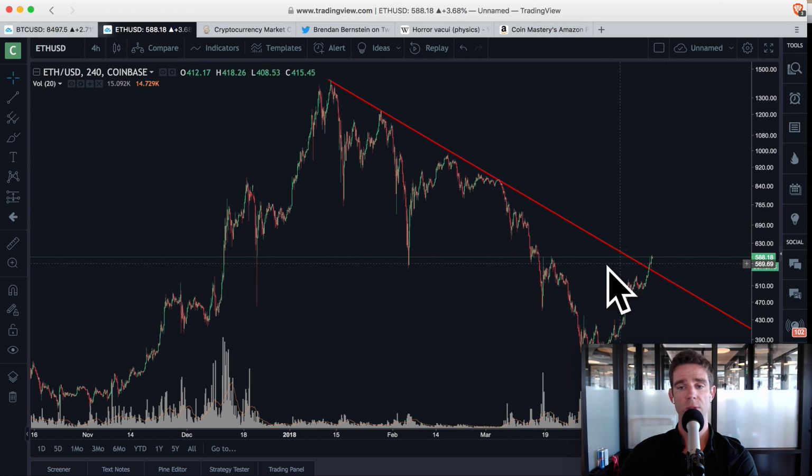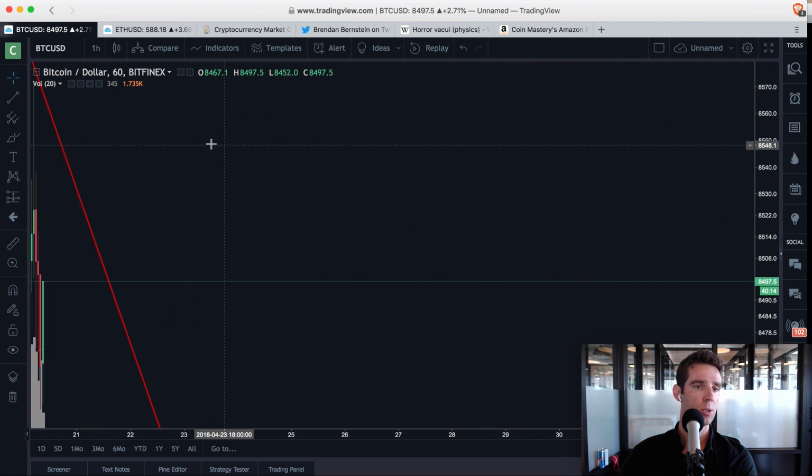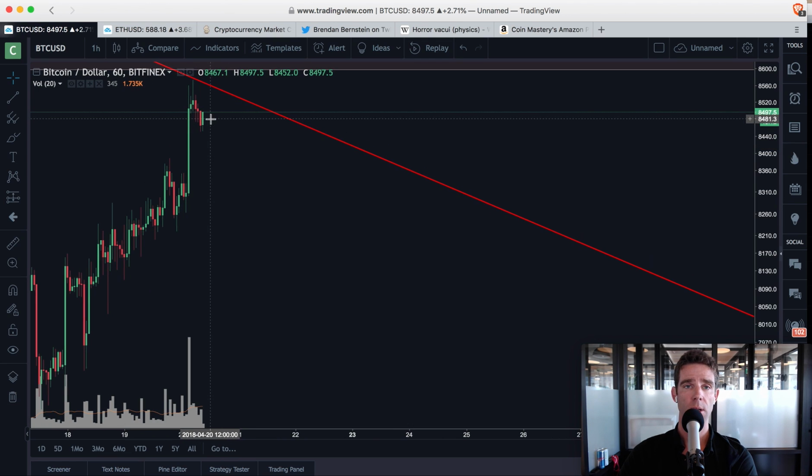Ethereum showed great stuff over here. Great job, Ethereum. Bitcoin needs to follow suit. And if it does, it's going to be a very, very good weekend. If it doesn't, I don't think it's going to be a huge failure and come back down here. I think we're going to test it again, gear up and do it again.